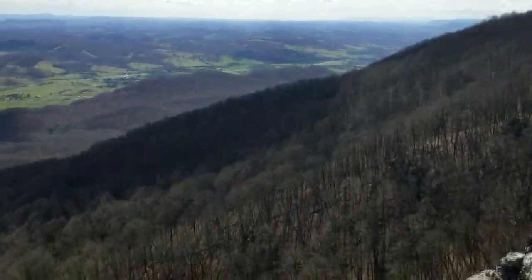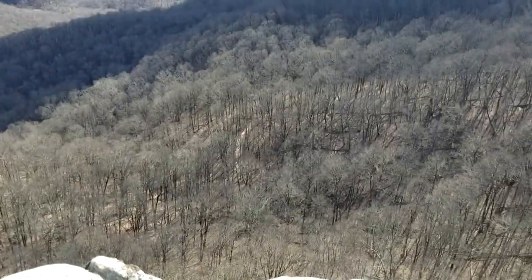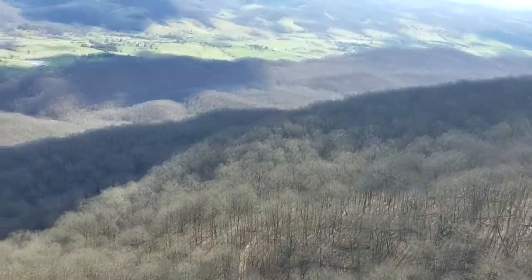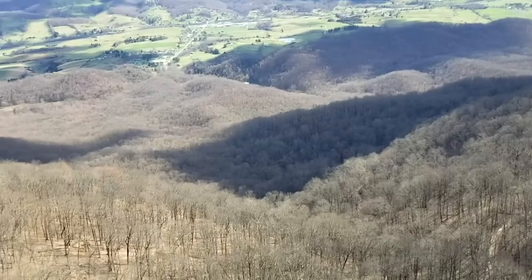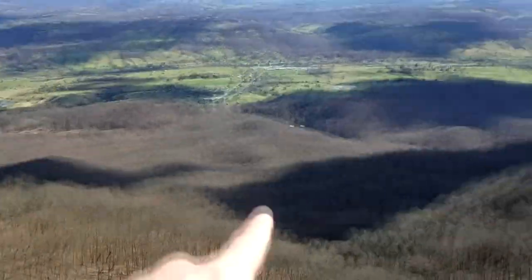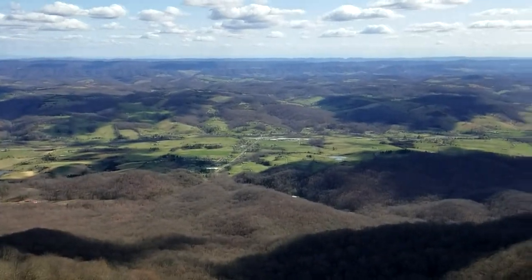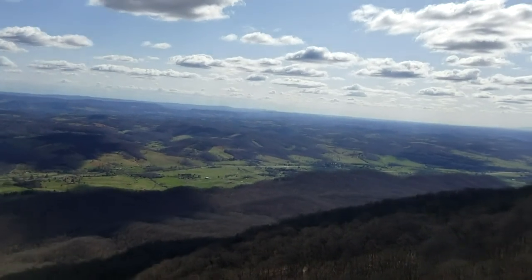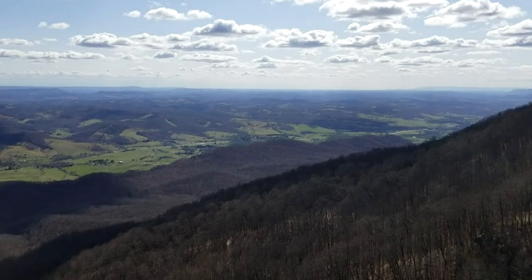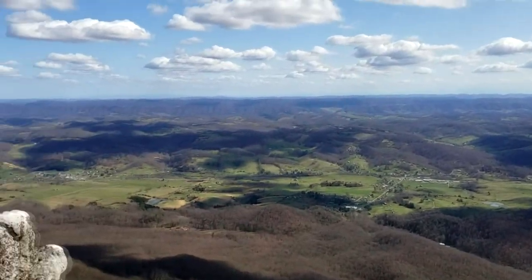Very strenuous hike to get up here. As a matter of fact, you can kind of see all the switchbacks that are part of the trail that we were on. It's really neat how the clouds are shadowing the valley. You can see the shadow of the cloud here, and there, and over there. Ewing up the road here in Rose Hill. Jonesville not far away.